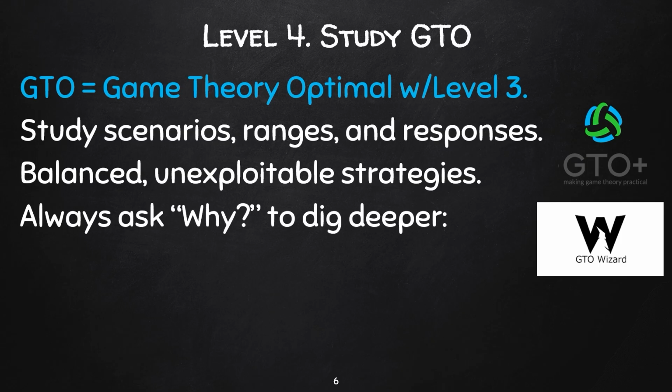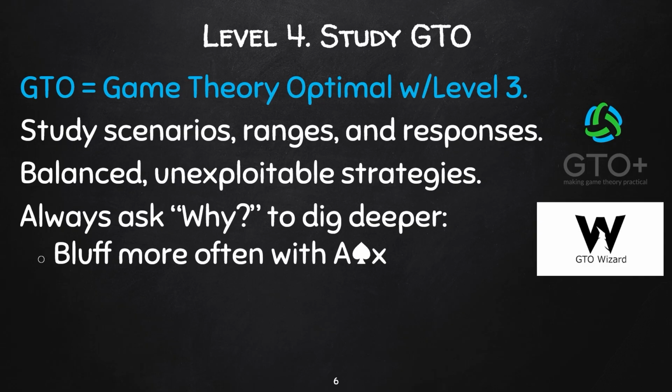With GTO study, it's key to constantly ask why in order to dig deeper. Maybe a solution tells you to c-bet bluff more often with ace of spades hands, maybe even 20-30% more often than non-ace of spades hands on those spade heart boards. You gotta ask why. What does the spade matter? What about the king of spades? The queen of spades? Asking why forces critical thought into your studies, leading to new insights and better strategies.